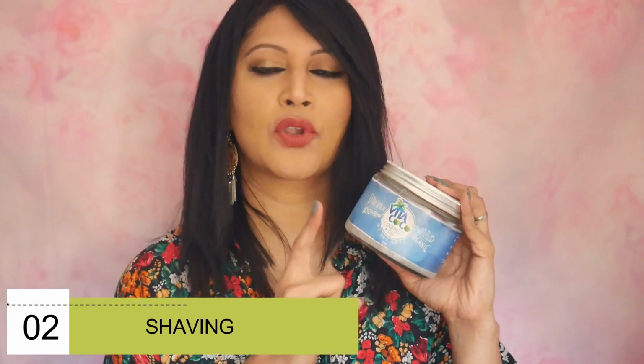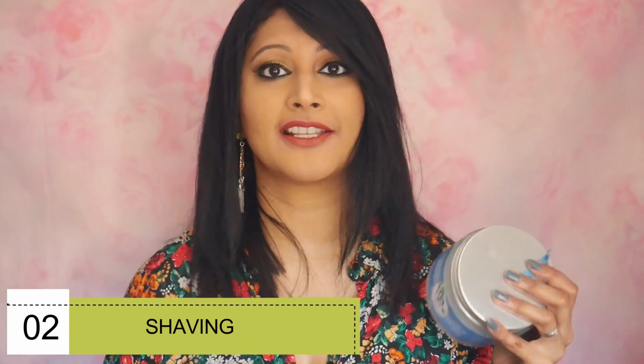The next thing that I use coconut oil for is shaving, guys. So when I want to use a razor on my body, and I've been using a razor on my body for a very long time, not only does it make it really easy for the razor to completely take each and every hair follicle, but at the same time it just gives that extra shine.